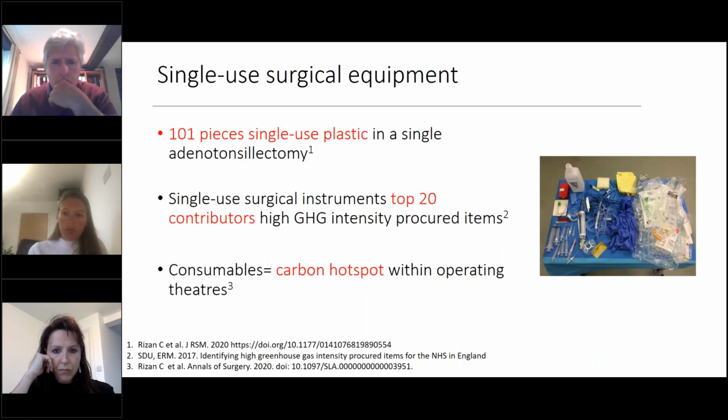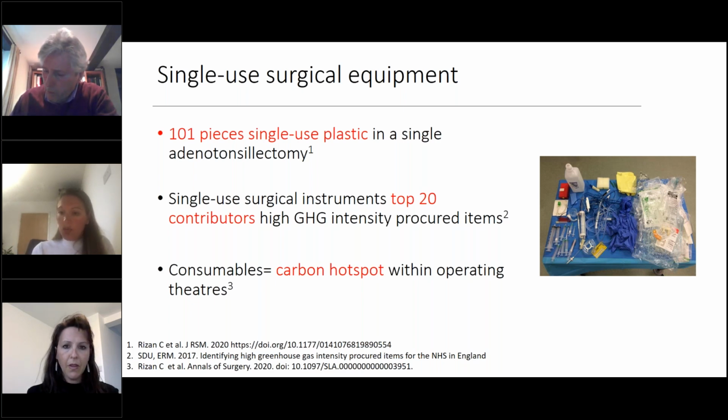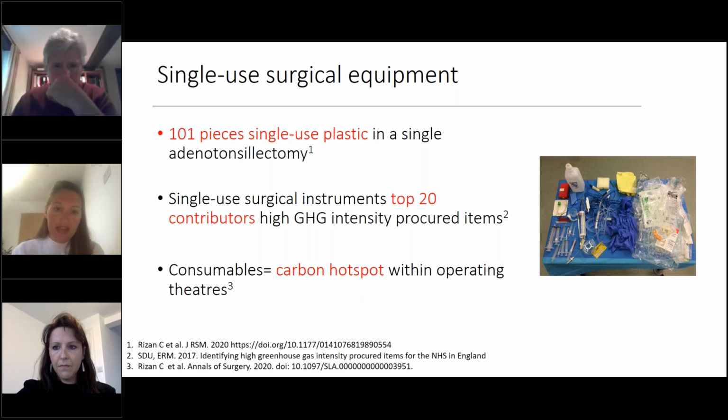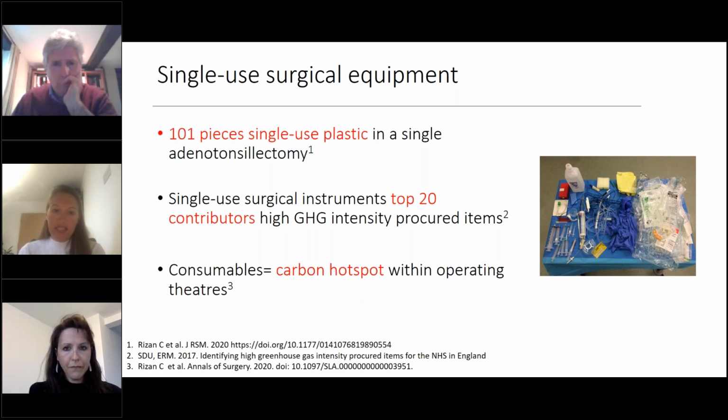Next slide, please. So we're all aware that in each and every operation, there's a large volume of waste that's produced, and of course, this is mainly single-use items. Looking at a single adenotonsillectomy operation, this was found to generate over 100 pieces of single-use plastic items. This was also highlighted by the Sustainable Development Unit, the SDU, who looked across all the things that we're using within the NHS and at those that contribute the most in terms of their carbon emissions. It specifically highlighted that single-use surgical instruments are within our top 20 contributors. So we really do need to tackle this.